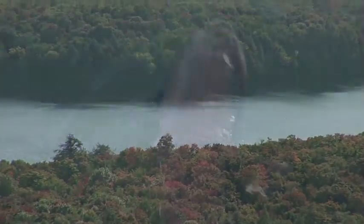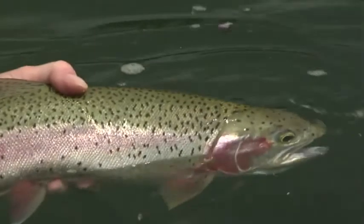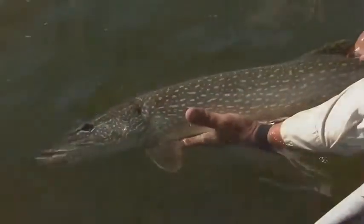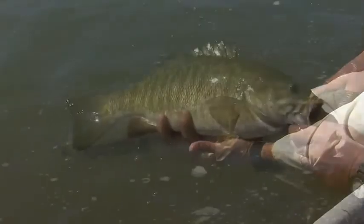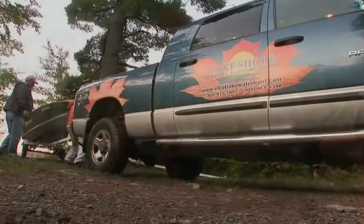holding plentiful stocks of lake trout, rainbow trout, speckled trout, pike, bass, and walleye. Elliot Lake is definitely a fisherman's paradise.